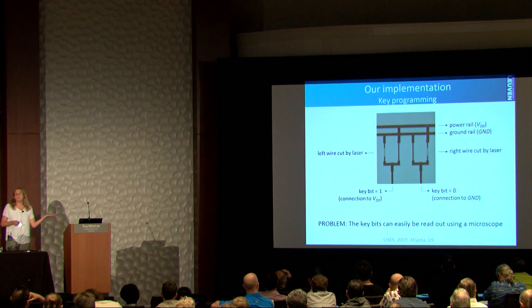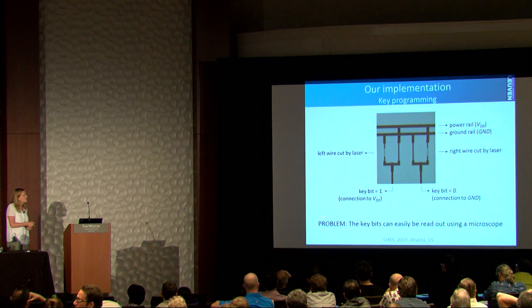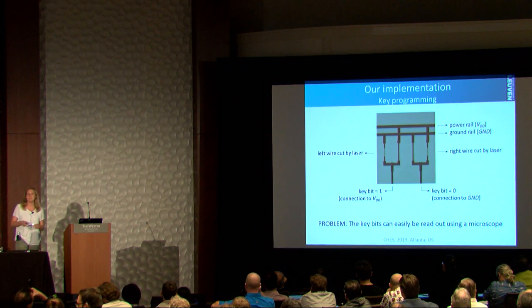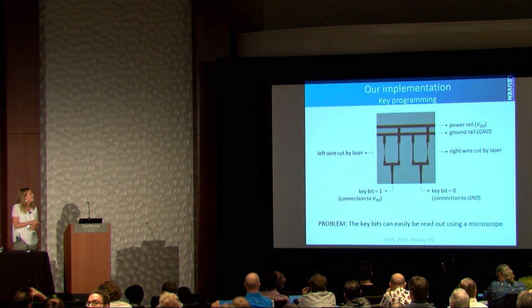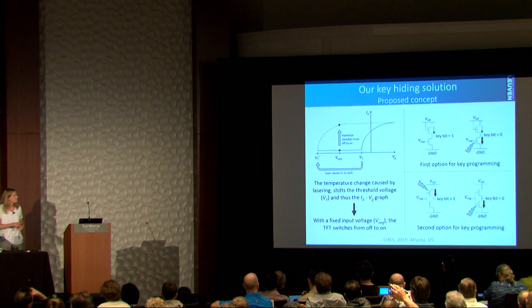But you can see the problem here. This is an image that could be taken with a very cheap microscope, actually, even. The problem is that you can easily read out the key bits. So you can easily see the 80-bit key. So that's why we propose a solution to hide the key.